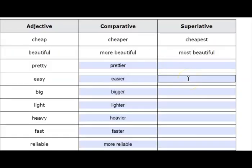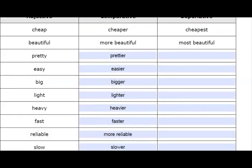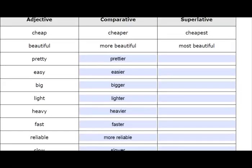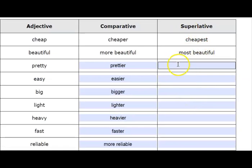Okay, and I'm back with a really good exercise for you all. So you'll see under the comparative, because I'm very good to you, I have filled that in because it will save a little bit of time, and I want to focus on the superlative. Let's have a look at the examples. So you've cheap, cheaper, cheapest, beautiful, more beautiful, most beautiful. So pretty, prettier, prettiest.